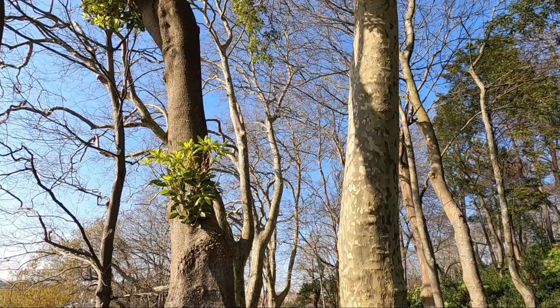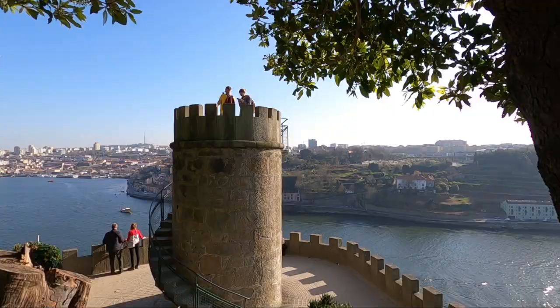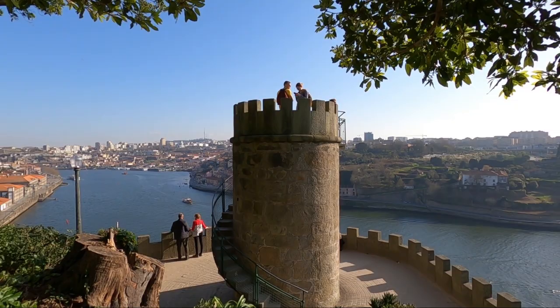Okay, this is one of my favorite places I visited in Porto, just because it's so peaceful, and it's such a beautiful day today too. It's in the high 60s, so it feels really nice. All the bird life is just giving me life, and I love it here. There's also really great views of the city and the river from up here, especially from this random little stone tower.